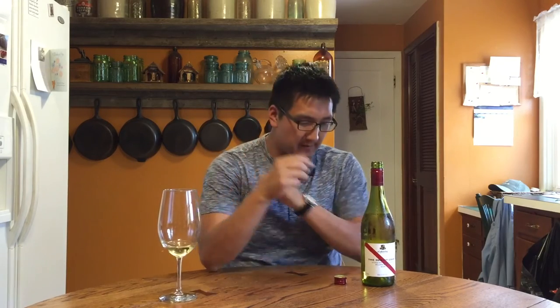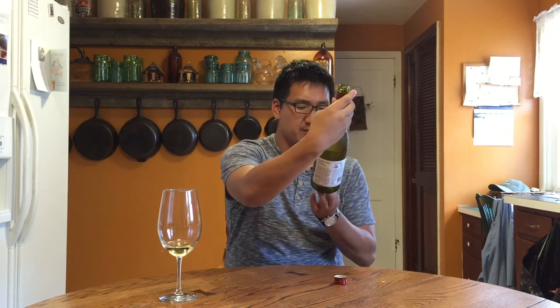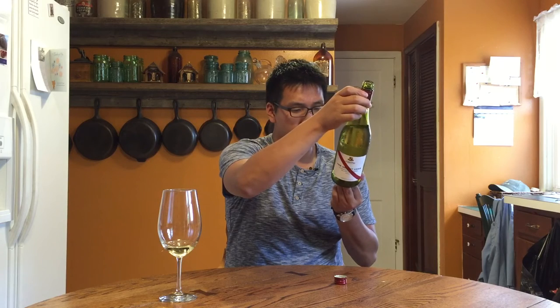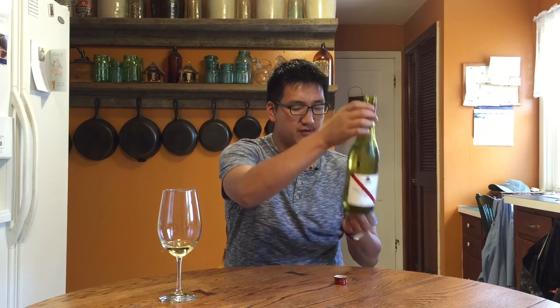Really nice weight on the mouth. Since it's Australian, I'm guessing the alcohol is going to be a little bit higher on this. 13.5, that's what you're guessing? 13.3. The body's bigger. Reminds me of a Barrique Chardonnay. It's got a little bit of body to it, but it's still crisp, beautiful acidity.